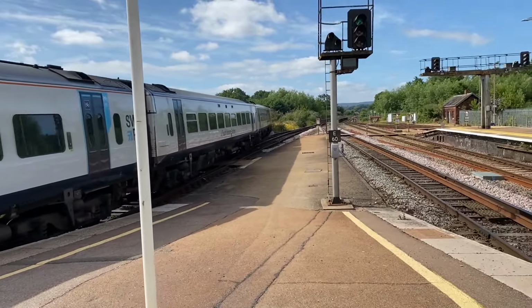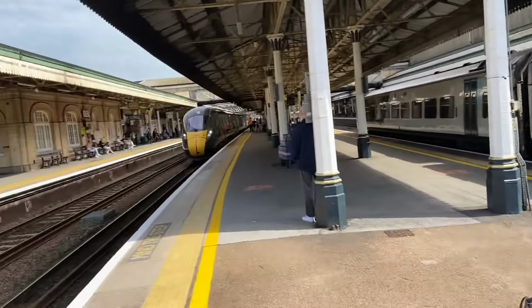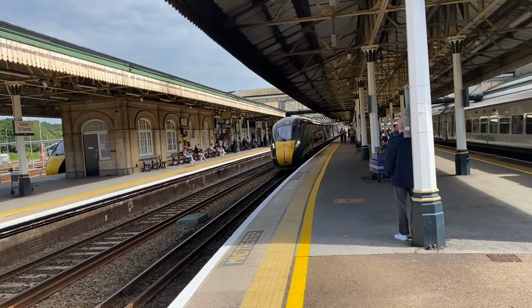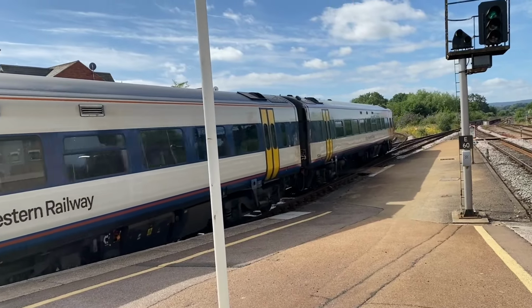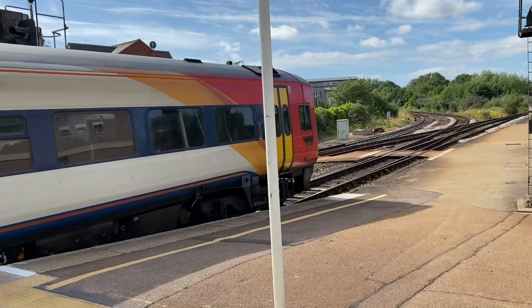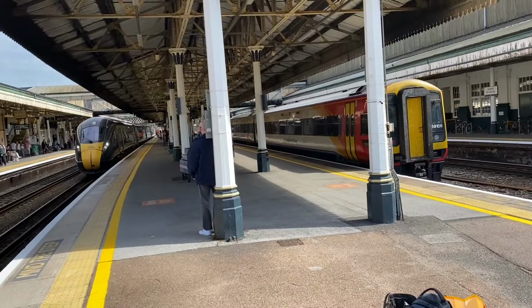Late on recording there, guys. Again, I was going to hop on the train behind me, the IET, to go to Teignmouth, but it's not going to Teignmouth now or Dawlish because of animals on the railway. What an excuse that is, eh? That was 015 at the front of the South West Railway, just terminating from Salisbury. Those Stagecoach liveried ones at the back with 159106.